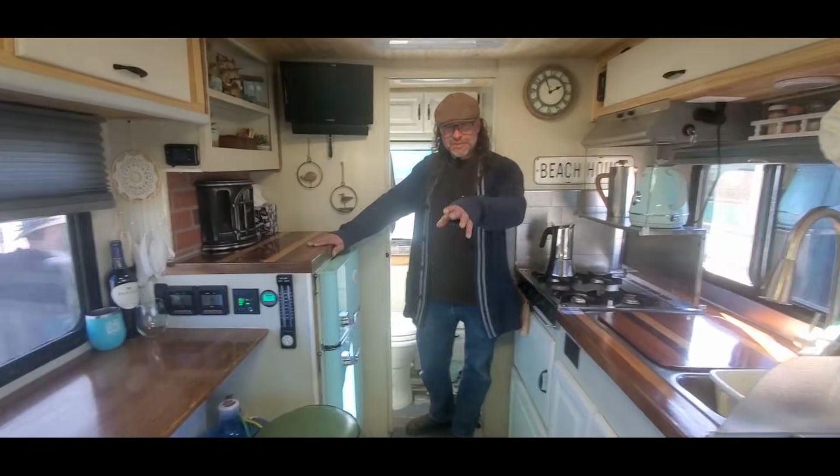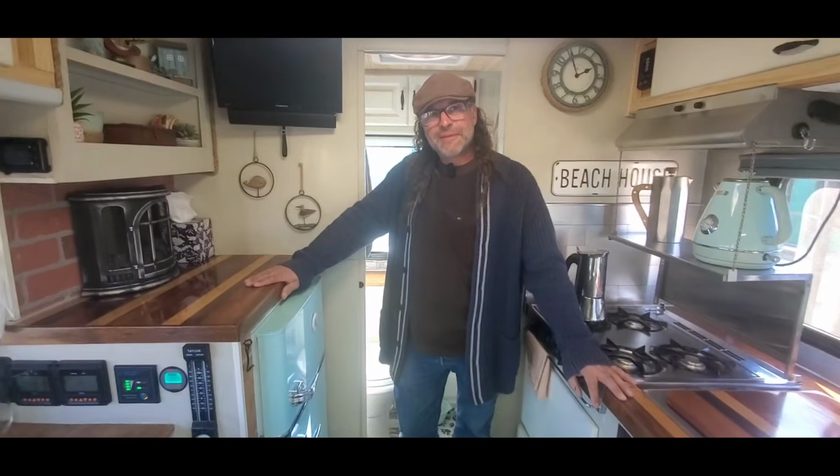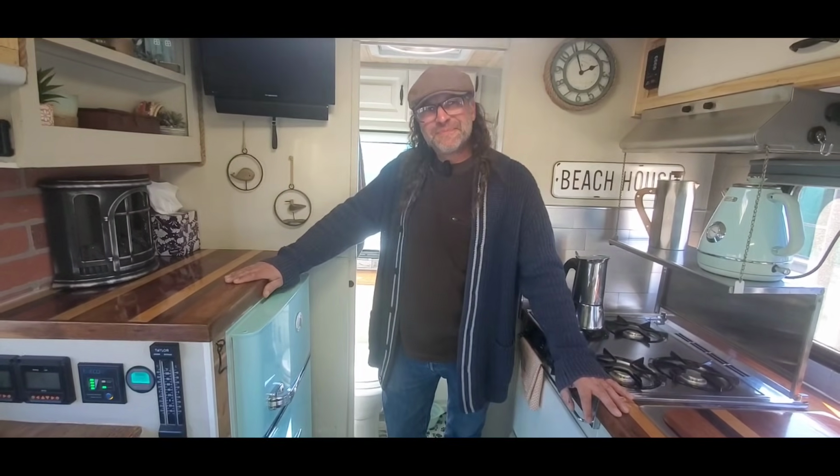And then we just reupholstered it is all. Okay. All right. Oh my goodness. What haven't you thought of? Well, you know what? Let's look in the bathroom. The bathroom is mostly original. The toilet has been replaced.